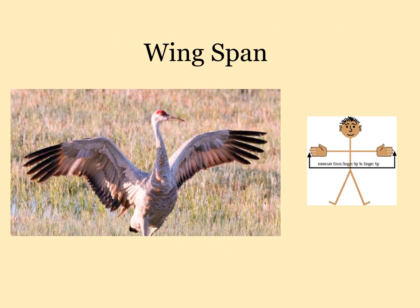A sandhill crane's wingspan measures 5 to 8 feet from wingtip to wingtip. Spread out your own arms to pretend they are wings. In humans, your arm span is usually equal to your height. In cranes, however, their wingspan exceeds their height. That means that their outstretched wings reach wider than they are tall.